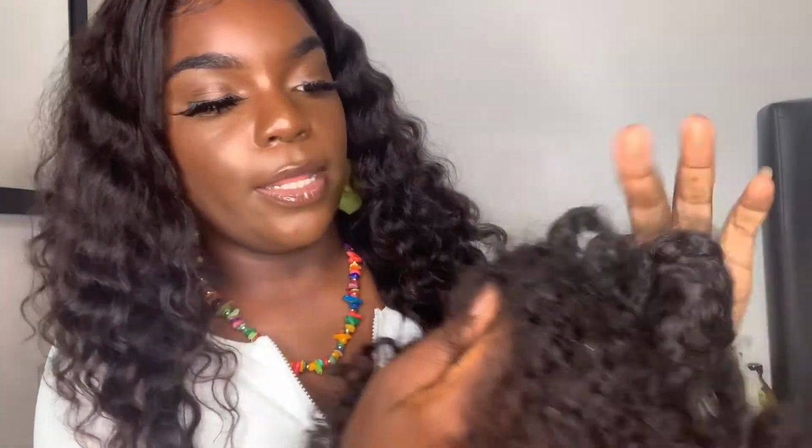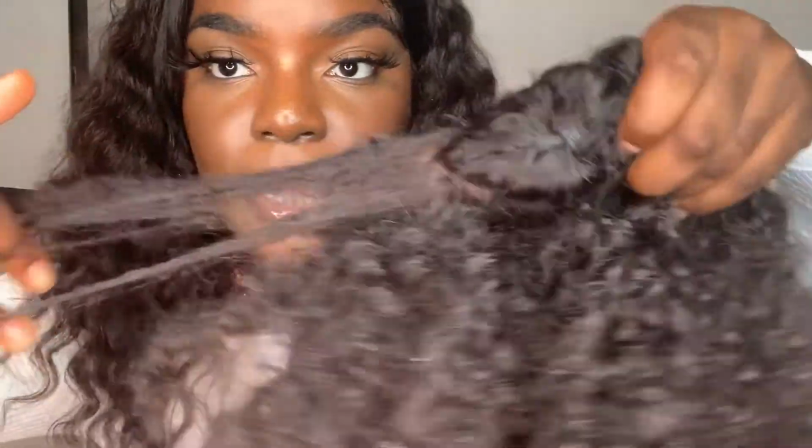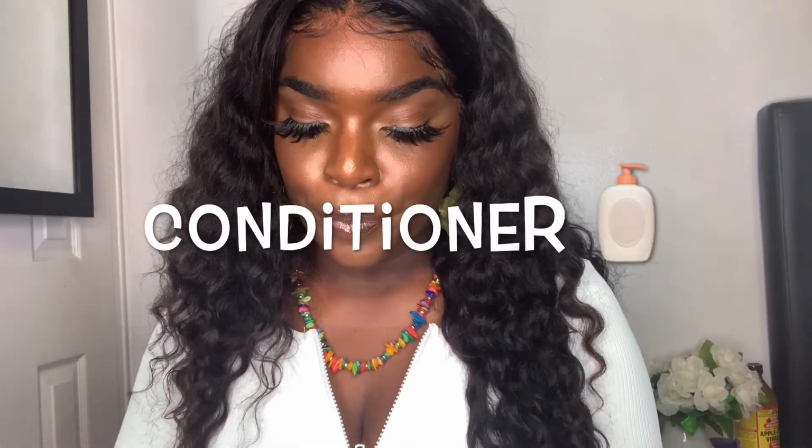I will undo the little ponytail so I can show you how it feels to detangle this. This is what it looks like in the front. Do you see this? It feels like I'm ripping the hair out. The other day I was trying to put this hair in a hairstyle, and the hair would not detangle. You need water. You need a lot of, like, them telling you, the minute the hair dries, the lace, the root just gets so knotted.